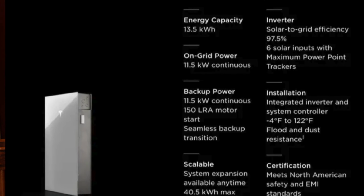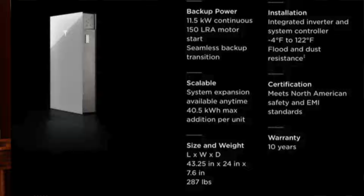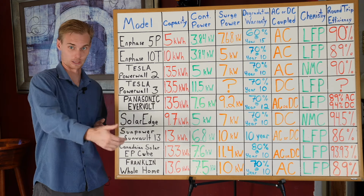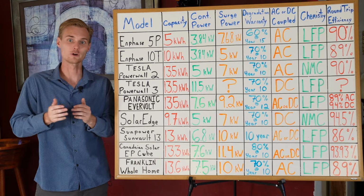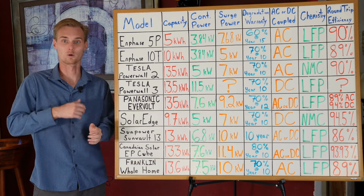But something important to understand is that the Powerwall 3 is not a replacement for the Powerwall 2. The Powerwall 2 is an AC coupled battery, which can be put on systems after the fact. And the Powerwall 3 is going to be a straight DC connection, which is not really going to be compatible with a microinverting system or something like that.